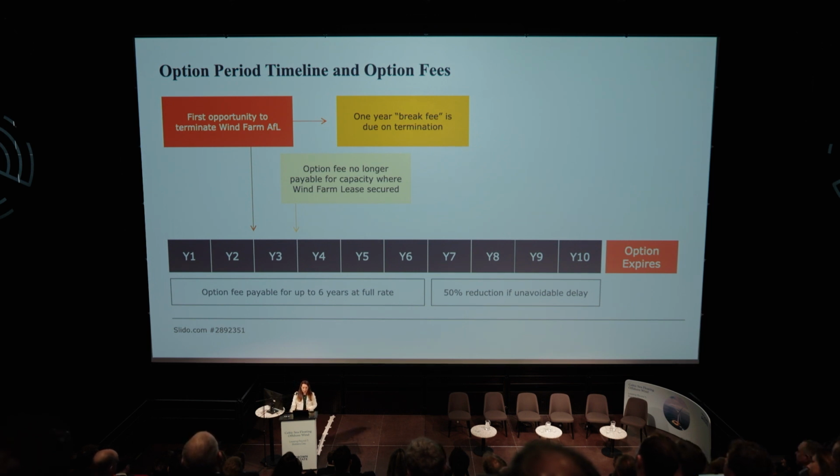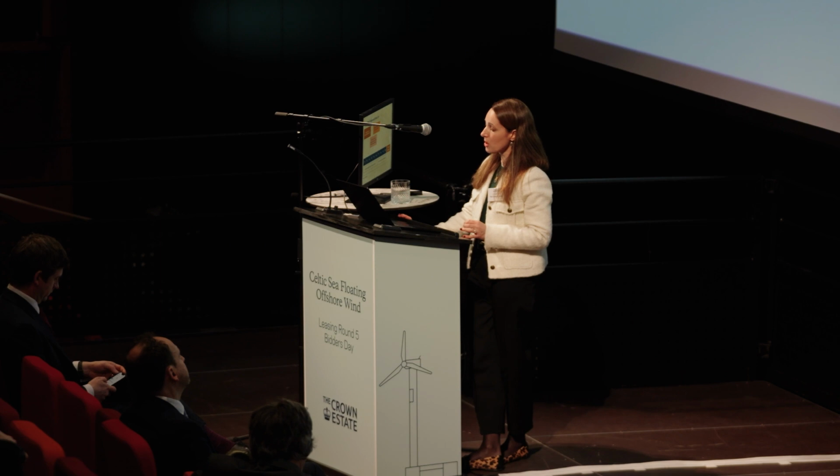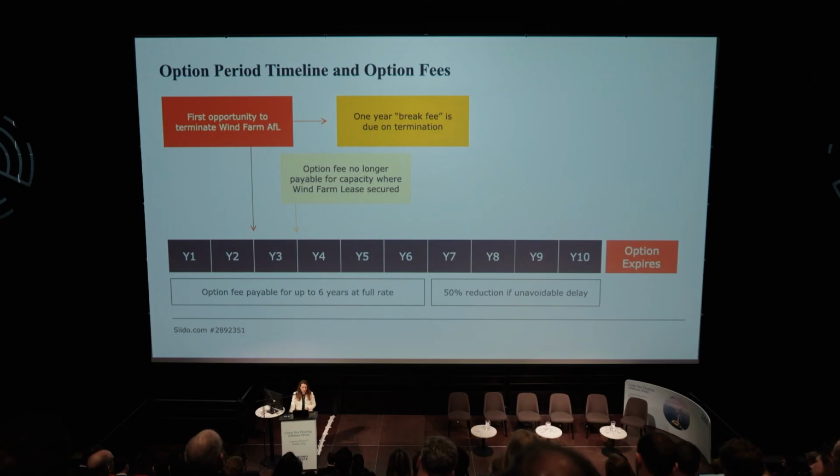Now, acknowledging that a key risk to successful wind farm delivery will be securing development consents for a new technology, we've introduced an option fee risk share as a new feature for round 5. So if, after year 6 of the wind farm agreement for lease, a project company can demonstrate that a valid option notice would have been served, but for an unavoidable delay in obtaining a key project consent that's been applied for, any subsequent option fees due for the remainder of the option period will be discounted by 50% in respect of the relevant capacity remaining in the PDA.